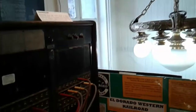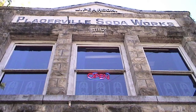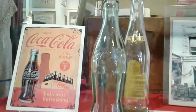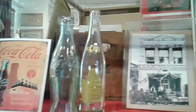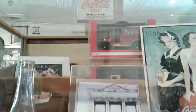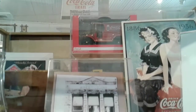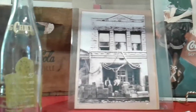Here's a fun little exhibit of the Coca-Cola bottling company right down here at the end of Main Street where the Pearson Soda Works is. These are actual Placerville Coca-Cola bottles. So that was 1930s to the 60s, and a little claim to fame. Some children have never even tasted Coca-Cola. Their parents are rather healthy. Yeah, they look at that kind of thing, what is that?